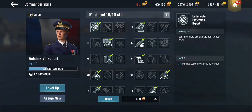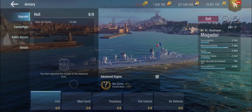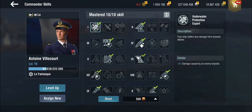Nothing surprising in the early tiers. You do want an additional rapid reload. Although, let's have a very quick look at the Mogador and see how many rapid reloads she gets. She gets three, so that would get you up to four. But I think four rapid reloads are okay, especially with the tendency of higher tier games to go into 7 minutes. I think you can totally still use four rapid reloads.